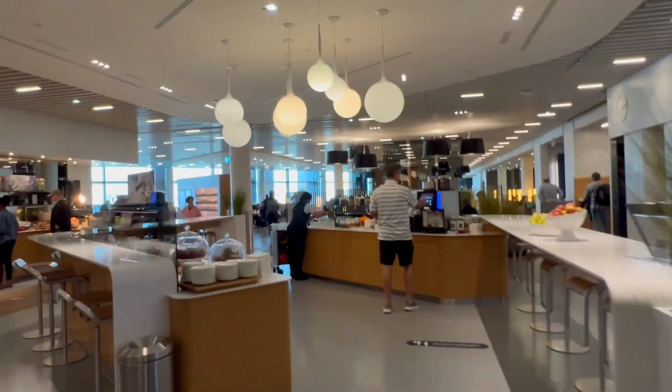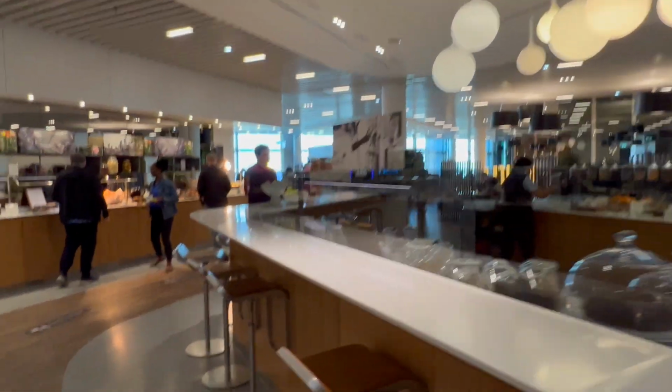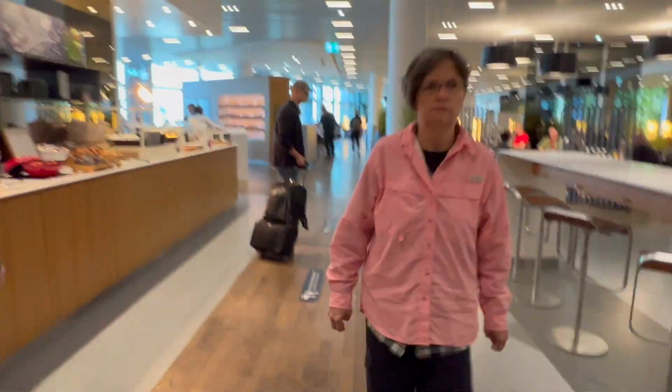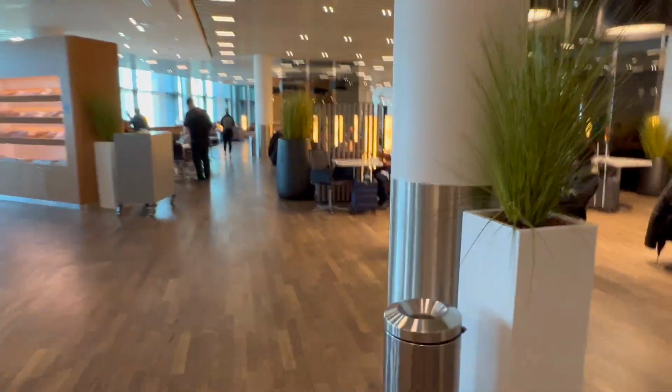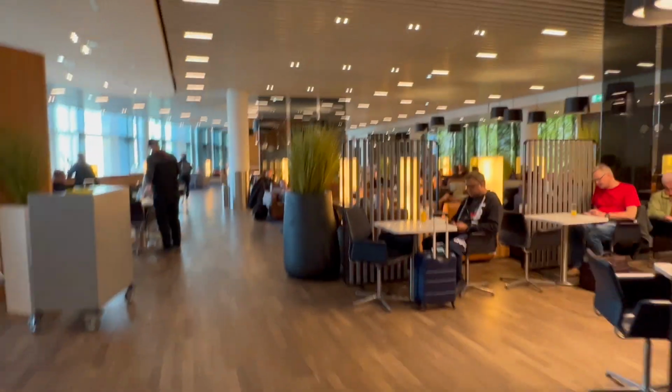And overall, just a very, very nice lounge, with a huge amount of food options, lots of places to sit, and also fantastic views of the tarmac and of all the heavies that are there preparing for their flights, mostly to North America.